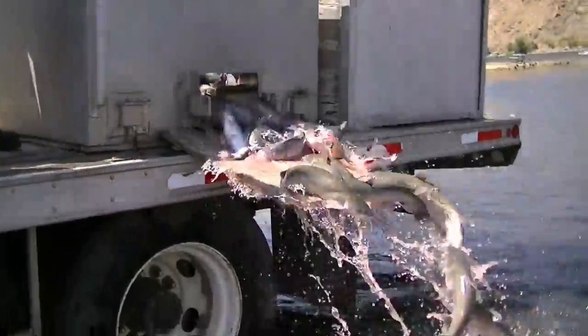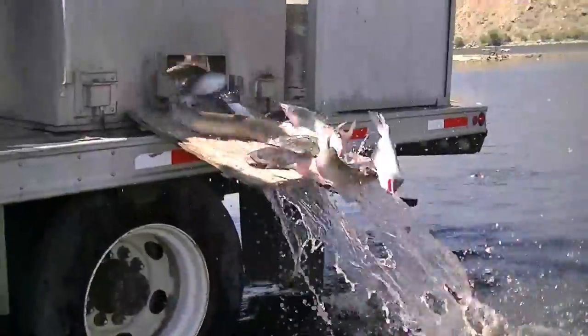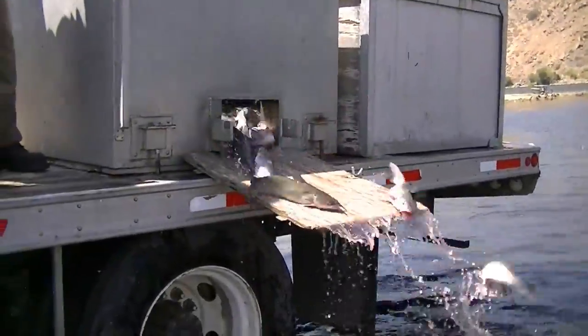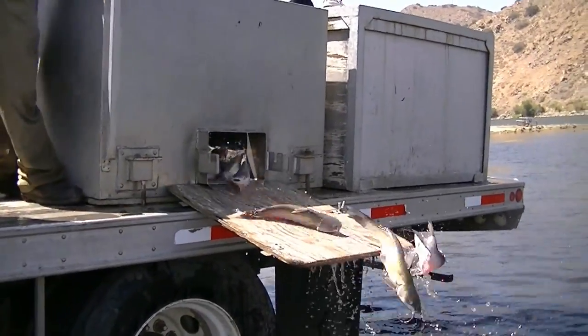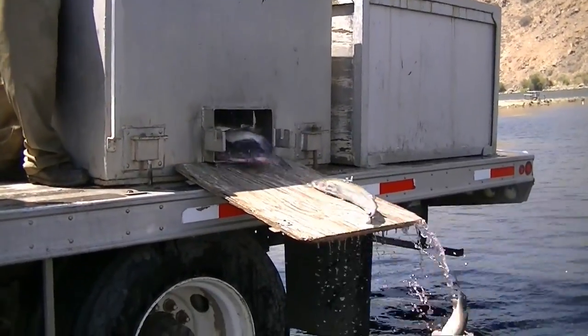There you go, at Corona Lake. Oh yeah, and I'm fishing out here tomorrow. I'm gonna be dragging some mackerel while I'm fishing for bass.